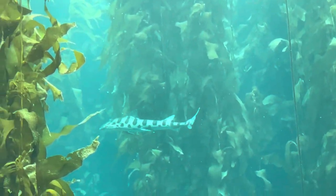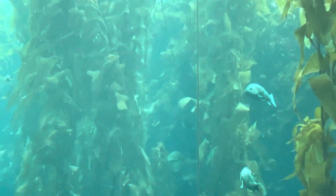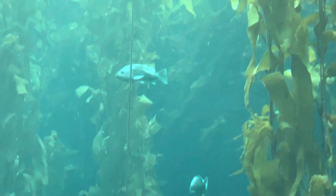Benches to take a seat, a sort of stadium style seating here. There are benches there in the back, of course, you're welcome to use. And up there on that second level, you have a great vantage point as well. You can see everything from up there.